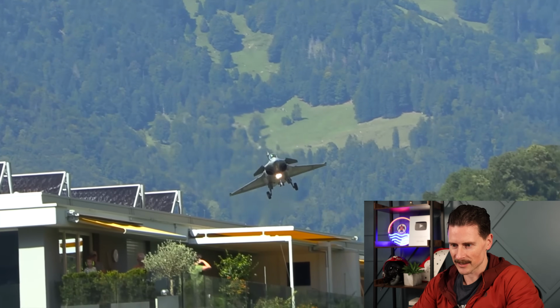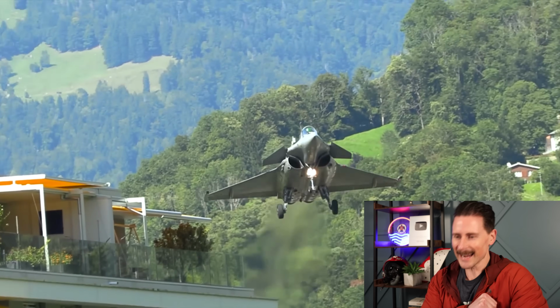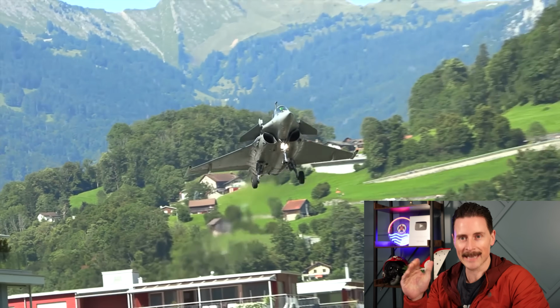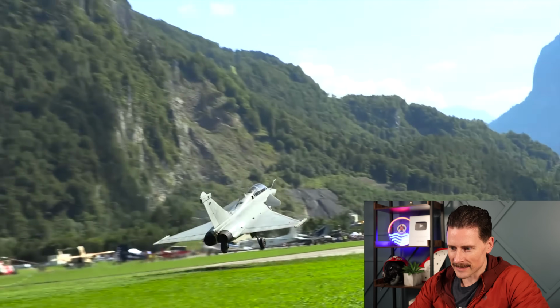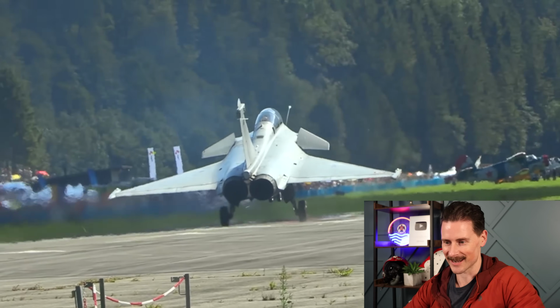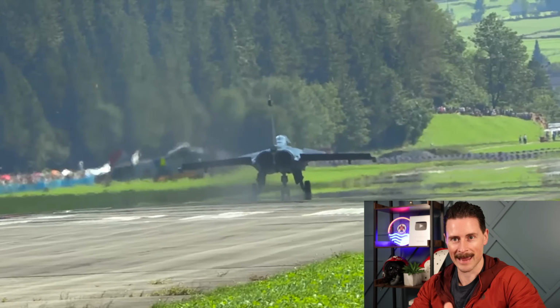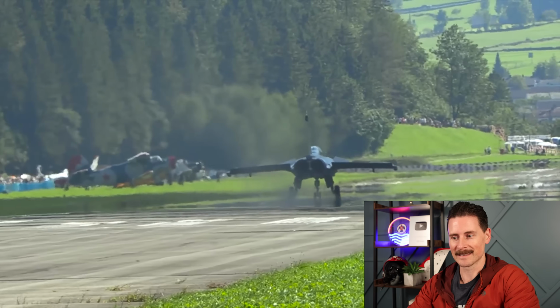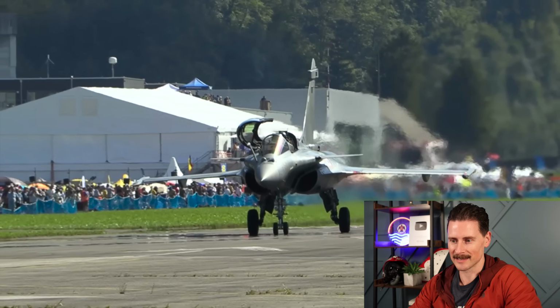Ooh, nice tight turn into land. Oof, look at that head-on view. Thing is sexy. And this jet's used on carriers and land-based operations. Primarily France, that's gonna, wow. Dude, that is some skill on the touchdown. Did you hear that when he gunned it at the end there to make sure he made brick one? Dude, this is a really skilled pilot. That landing, that's not an easy landing.